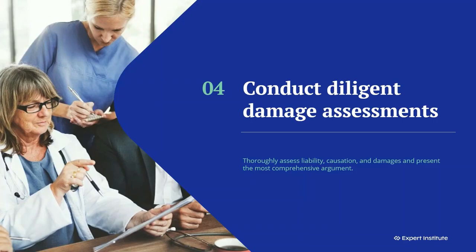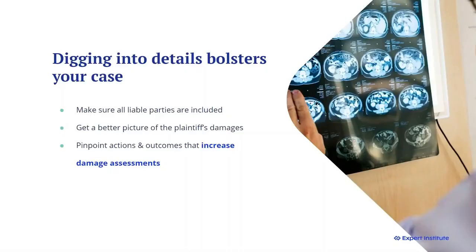So damages, right? In addition to causation, you always want to assess your damages, make sure that you're doing right by your client and really figuring out what their future is going to look like.